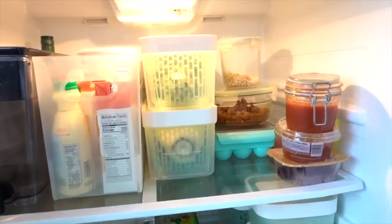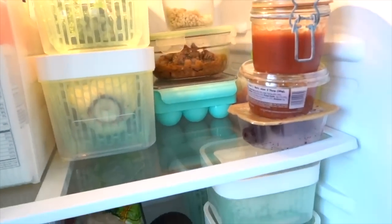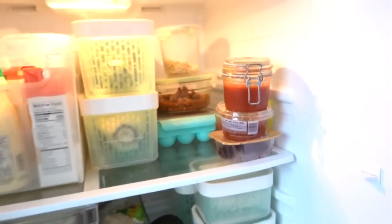We got some vegetables in containers. This is our leftover zone. We also have eggs hanging out, but we have that egg container so we can store things on top of the eggs, so we can use all the vertical space.